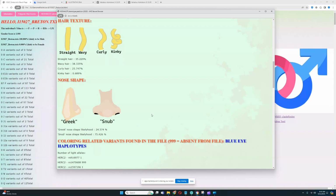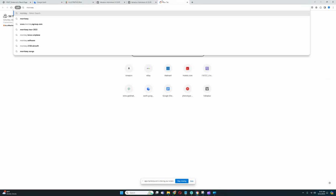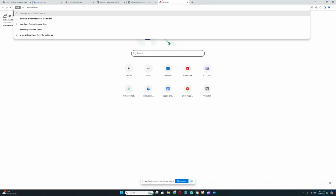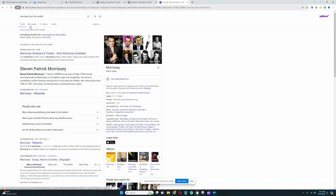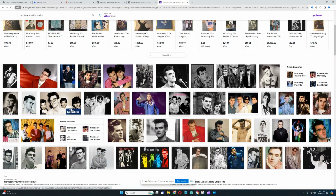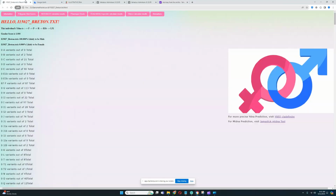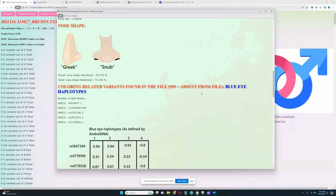It's quite common to see Northwest Europeans with snub nose shapes. Morrissey comes to mind. If you look up Morrissey from the Smiths, I think he has a snub nose shape. Yep, his nose is kind of like that. So it's kind of common to see noses like that in Northwest Europeans, I think.